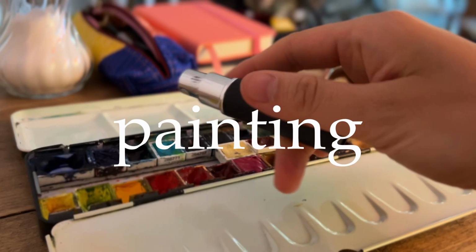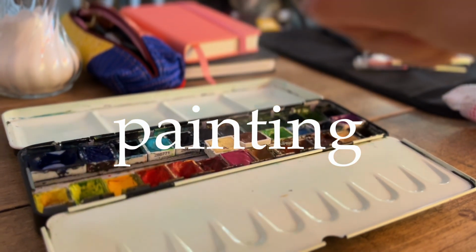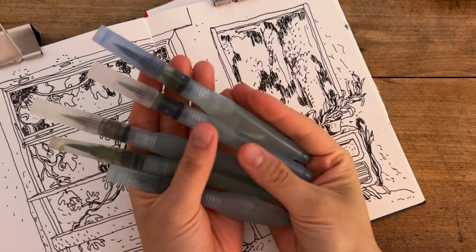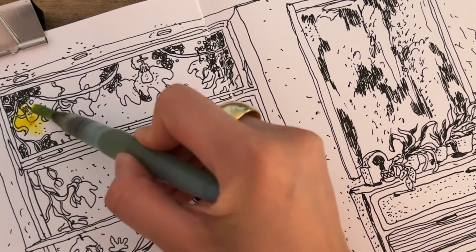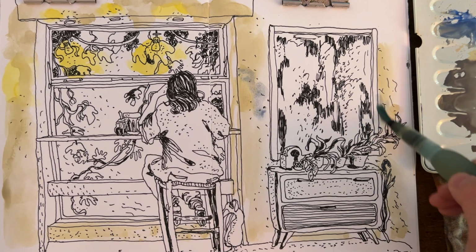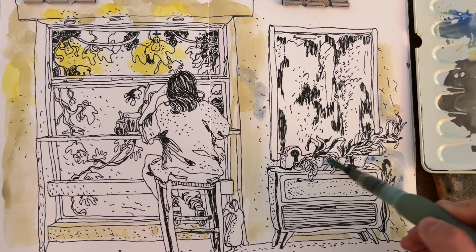So I always spray my watercolors. I always have this tiny spray bottle with me. This makes your watercolors a little bit more moist. And these are my brushes as always. What I love about watercolors especially is that you can layer them. You can create different effects just by layering different colors on top and different values. So that's something I really enjoy about watercolors.